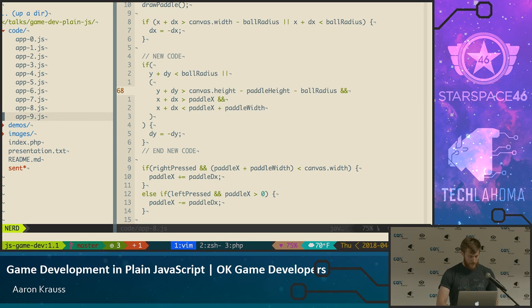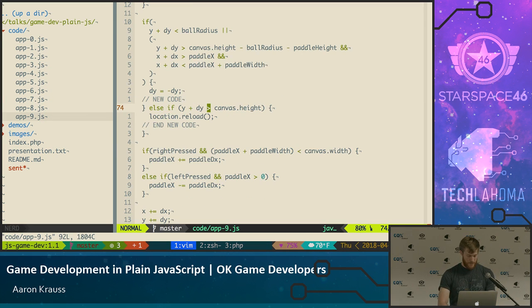And that's our last file we're going to edit here, and it's nothing crazy. This is the code we just added, where we check to see if the boundary of the ball has either hit the top boundary or the paddle boundary. Otherwise, if the ball itself has gone beyond the lower boundary, so now we're officially handling that lower boundary. We're doing that with an else if condition here.